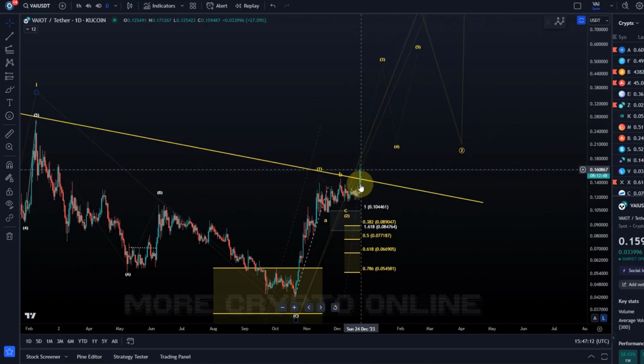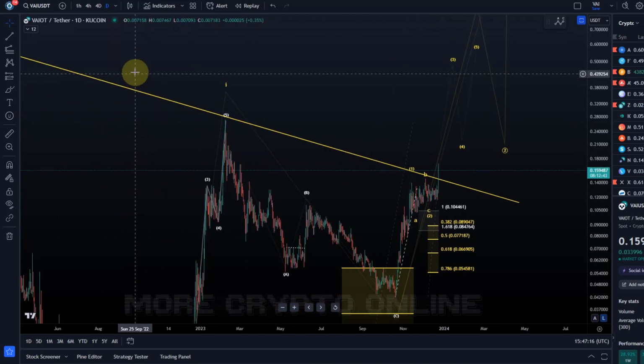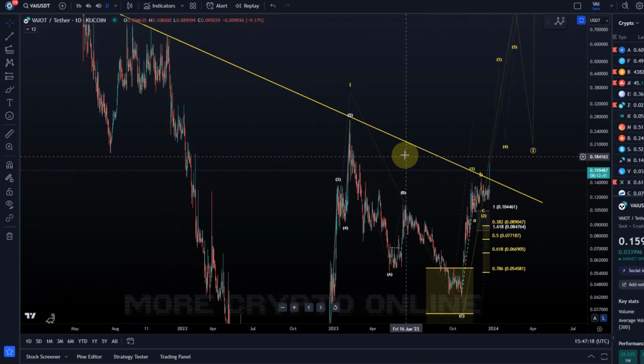The start of that move up suggests it is a third wave rally, and it would align with our wave count. Also, the price broke above a key breakout point.